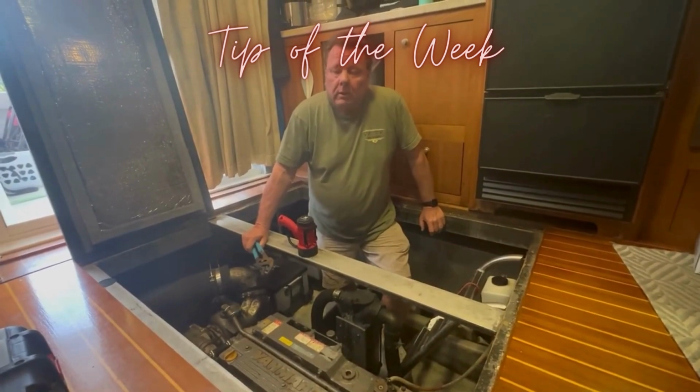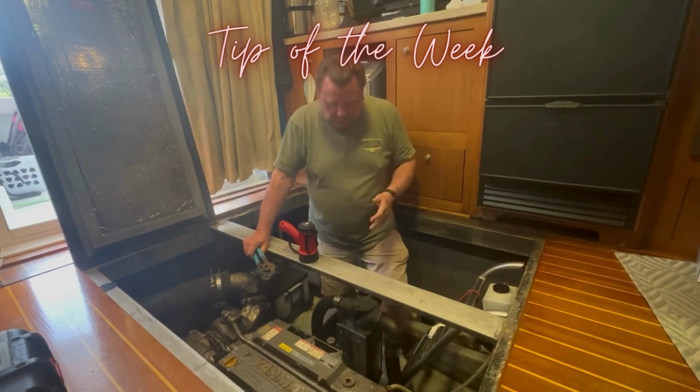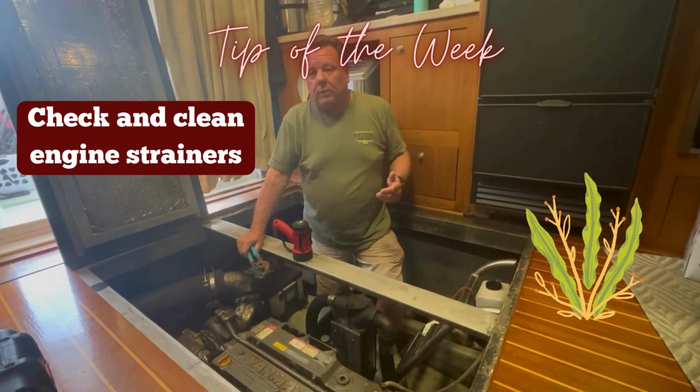What's your tip of the week? This week's tip is general preventative maintenance. We're going to check the engine strainer today. We just came up the Trent-Severn. Lots of shallow water, lots of grass and weeds.